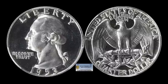We have a few quarters, and we are going to end things off on one $50. Stay tuned for that one. It's a monster. So we have a 53 proof Washington quarter. Okay, very tough coin here, guys.